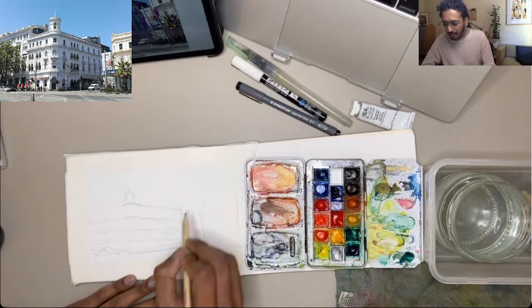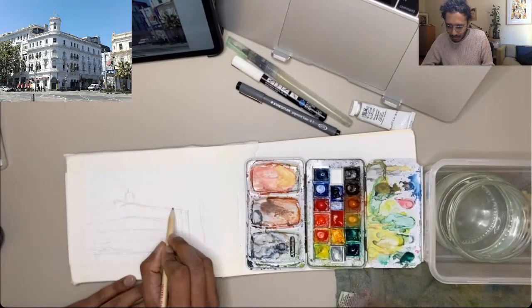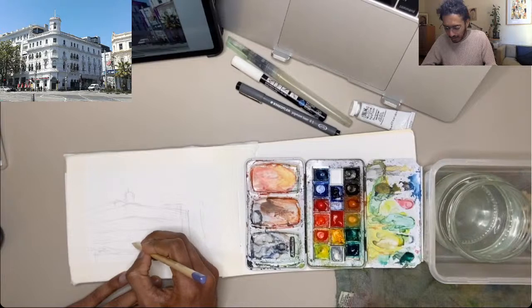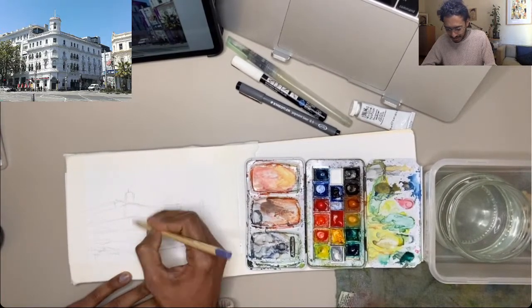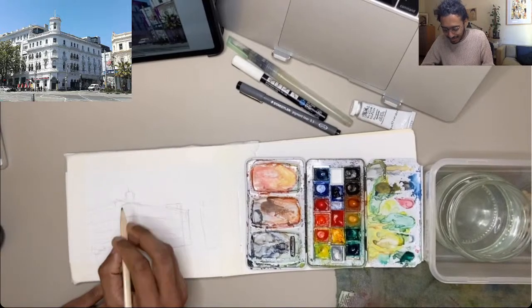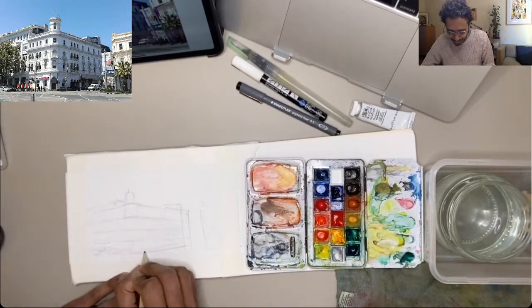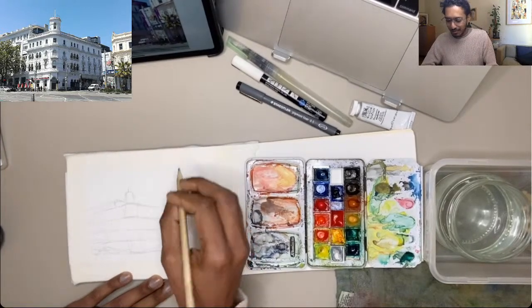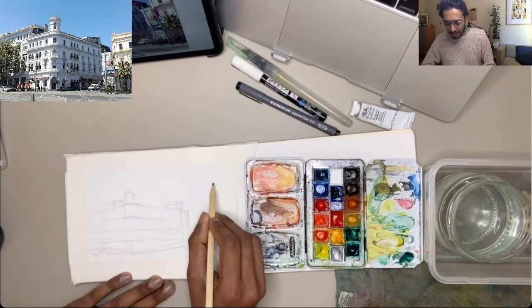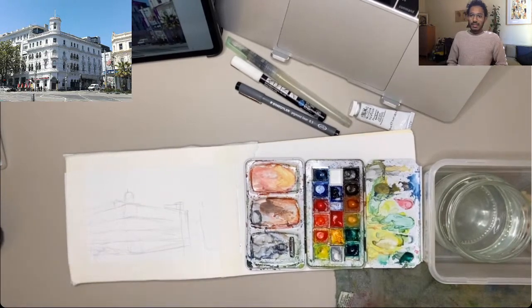So here we go. We have our building ready now. I'm just gonna put an indication on this tower. This was something which actually intimidated me because I'm not very good at these curved fronts of the buildings. I really like it when it's a box-shaped building because it's much easier. But nothing to do about it now because I've already selected this picture and I think it's gonna be okay. I'm leaving quite a lot of the paper for the sky. And this is my sketch.